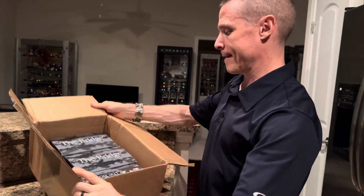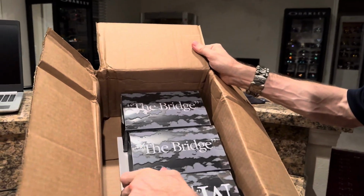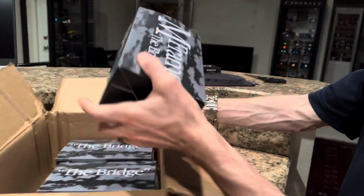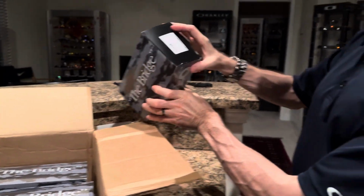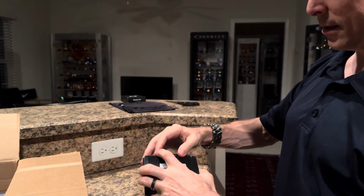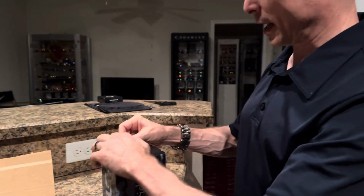What do we got? Wow, looks like we got some nice boxes here. They look pretty nice. Oh, well, this one's partially open. So let's look at the, wow, this thing, they should have secured these better. They look decent, but this box looks damaged.